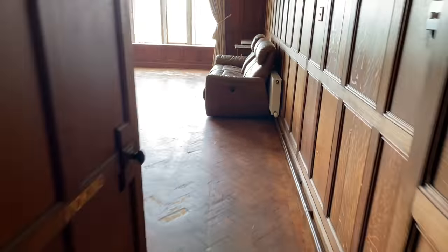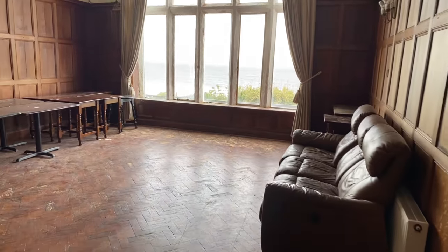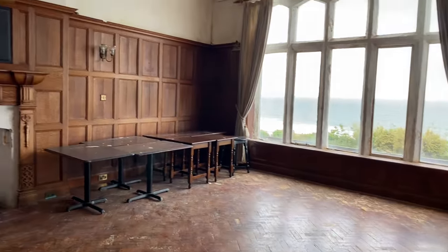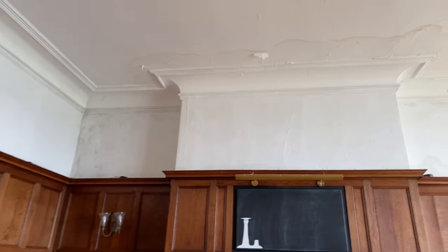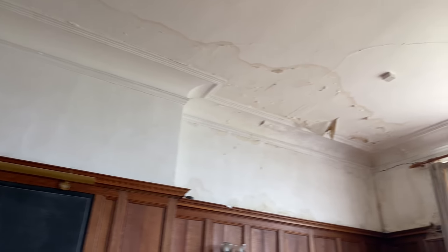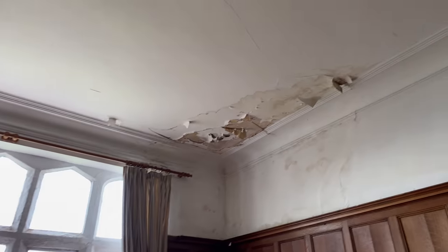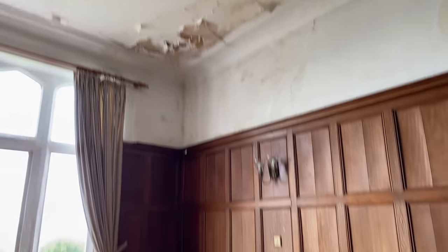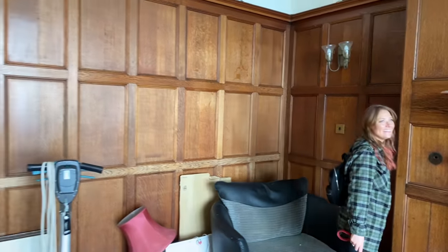Okay, so straight into the next one. Wow. This is incredible. Oh look, we have got some signs of water damage in here. Look at it in that corner there, that's terrible. Oh, it's such a shame, and up here as well. Deary me. Wow, look, the lights are on, oh my God. That's crazy.